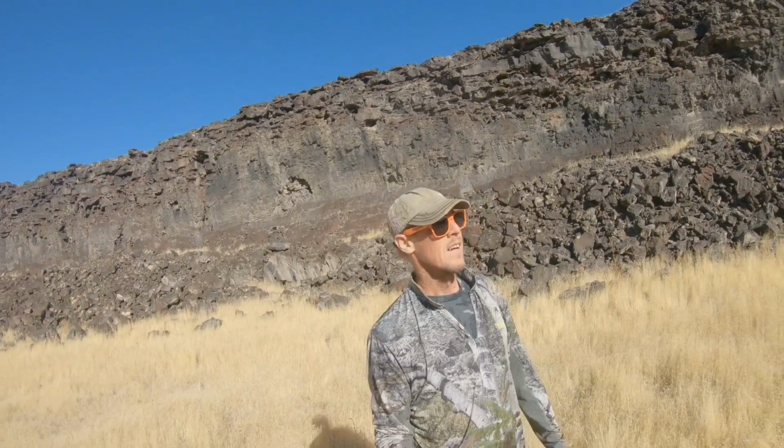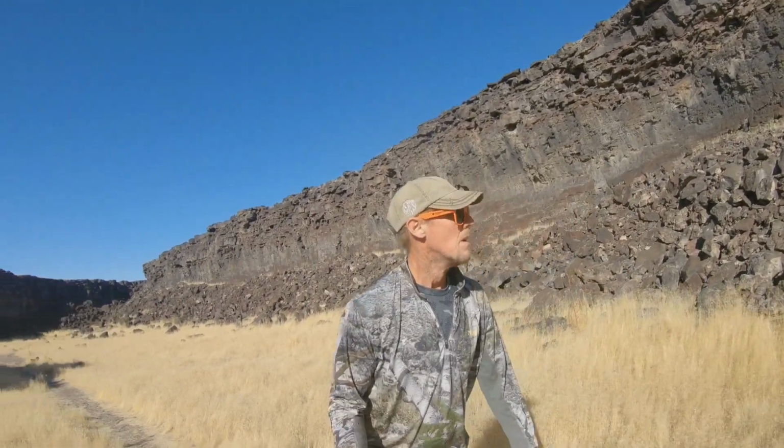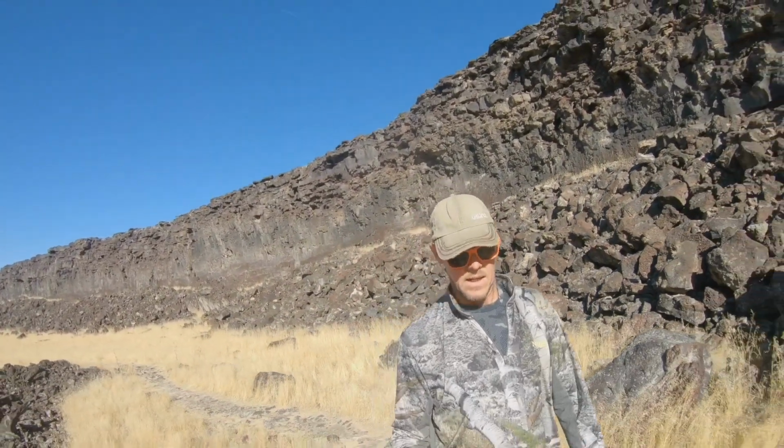And then campfires, out in this dry, dry grass, that's kind of risky. But I suppose if I caught the grass on fire here, it wouldn't go too far, would it? It can't travel up that rock. But what do we got going on here? Looks like we're going back underground. Yeah, could be getting dark.